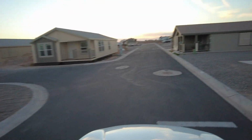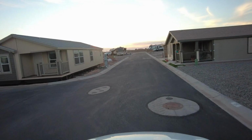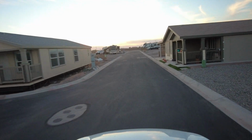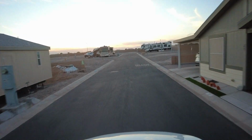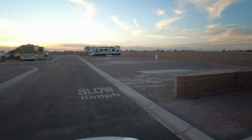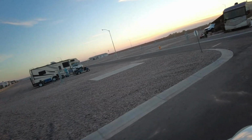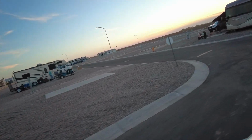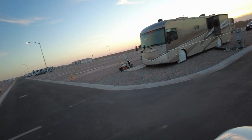So from this point forward, the last time Diane and I were here, none of these houses were here. And this whole area we're going into now was all storage. And now they've changed it. They've condensed the storage area, and they've made this all new RV sites. I have no idea how many there are here, but I bet they added at least 100 RV sites here.